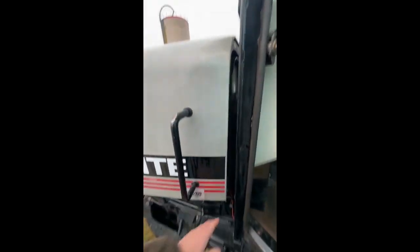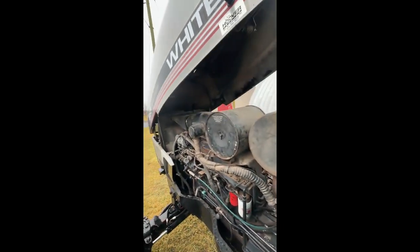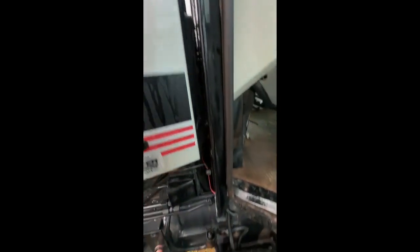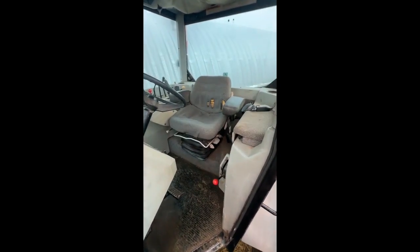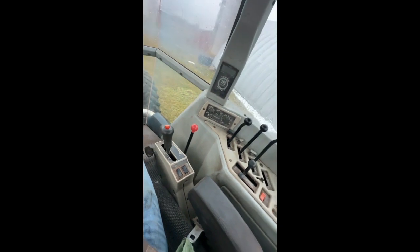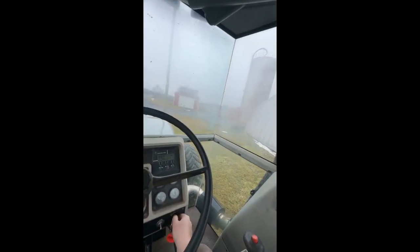Watch how the hood's open on these. New AC compressor last year, farmer did it. Cold AC, closes just like that. Buddy seat, park brakes down there. All your controls are right here. 18-speed power shift, draft control, four-wheel drive, diff lock, PTO's up there. Fire's right up.